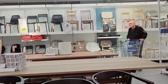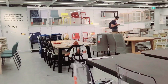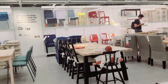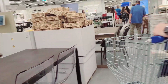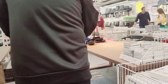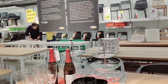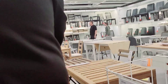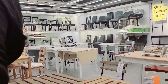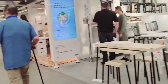So we're just checking out the IKEA, but we're here actually to buy bed sheets and plants. Okay, I think we can move over there. Nice one. Okay, let's move.